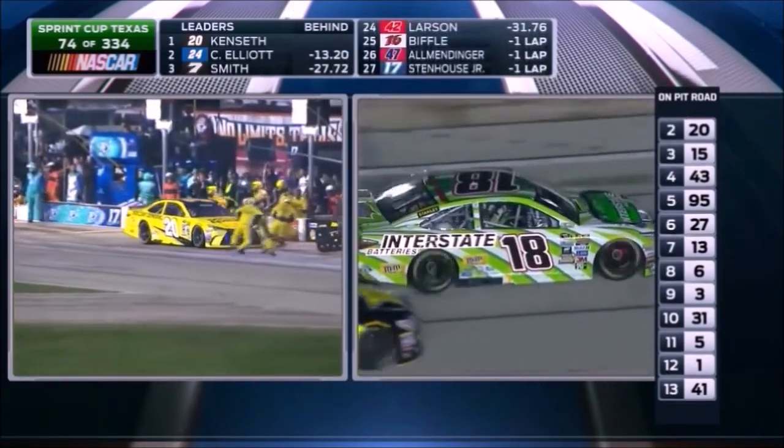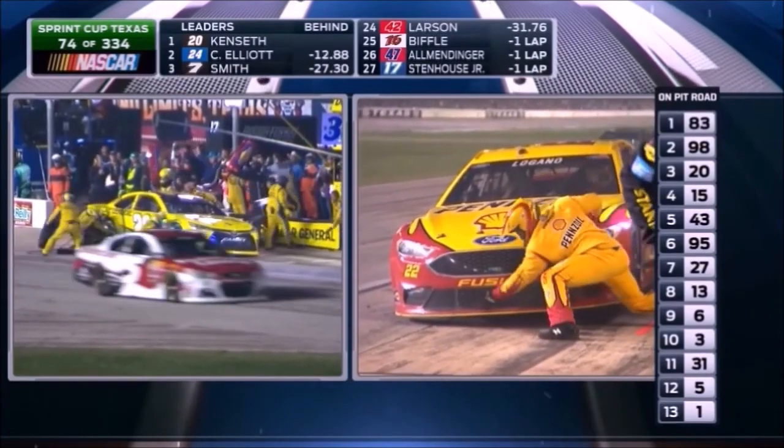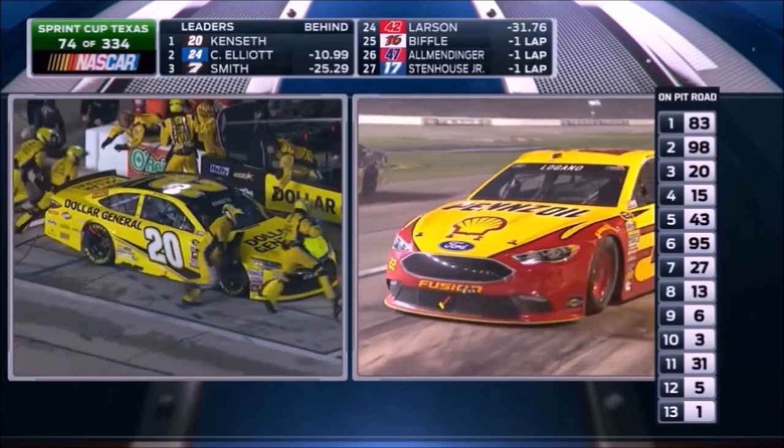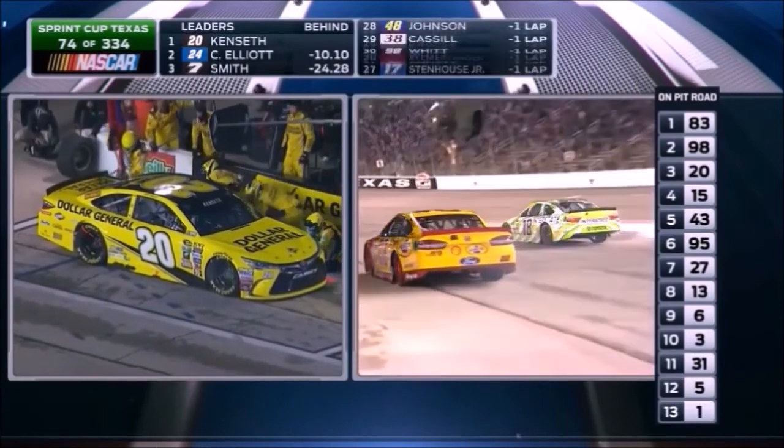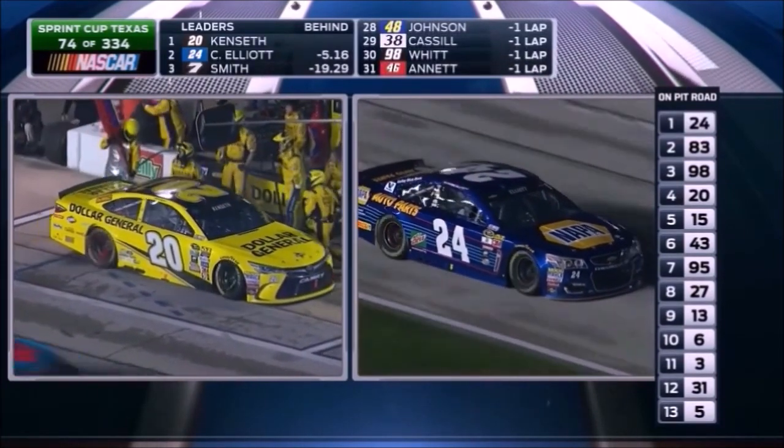A lot of congestion on pit road. Vince. The 20 of Matt Kenseth comes in. He says the car started out much better on that run, but it has swung from tight to loose as the run progressed. Again, maybe the track changing a bit, as others have noted. 4 tires and air pressure.